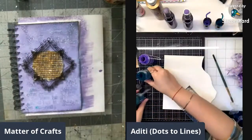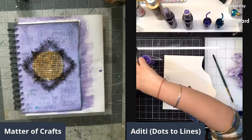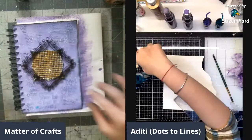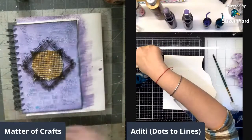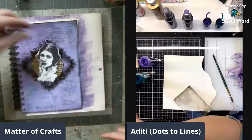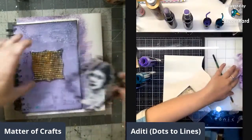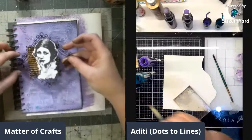Okay. So I have my 3 sprays here. Loonie Toonie Teal, Time Travel Teal, and what's this? French Lilac Violet. And I'm going to use my paintbrush, add a little ink on my stamps, and stamp that and see how that looks.